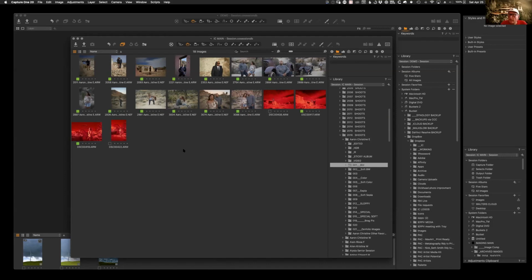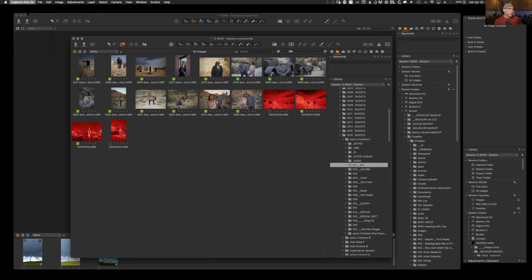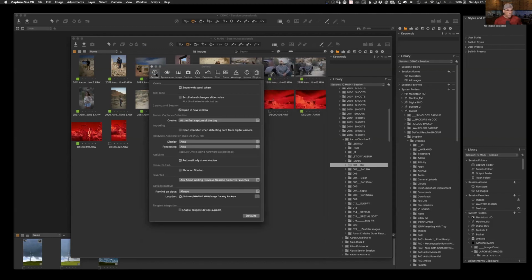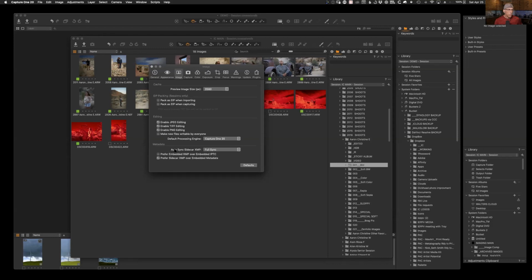So other than color tags, because it brings the color tags over from Lightroom, if you change the name or anything else, does that bring it over? I know that it brings over the color tags from Lightroom. Yeah, if you change the file name, keywords will also come over. But what you have to do in Capture One is under Preferences, it's under Image. You want to auto sync sidecar files to full sync.